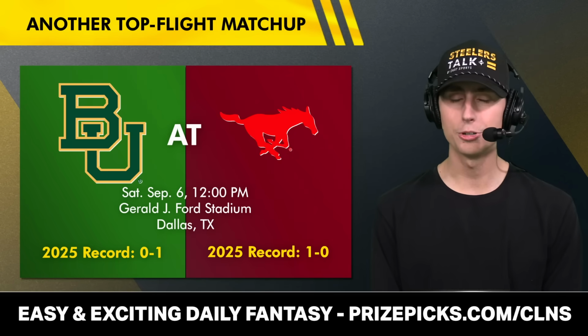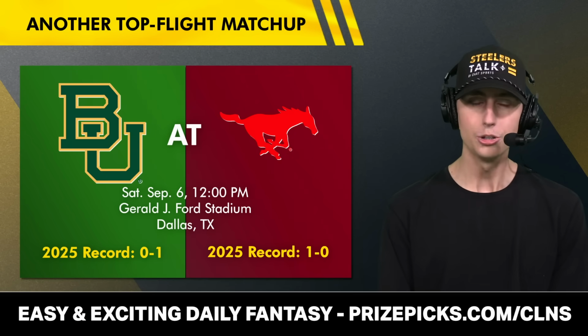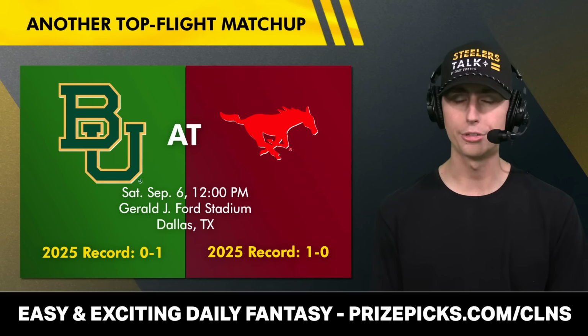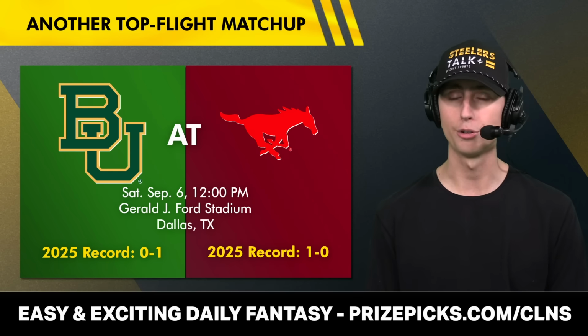Another matchup that I want you guys to keep your eye on this weekend is Baylor versus SMU. Two guys at the quarterback position that maybe aren't as well known, but two guys that are draft eligible and are worth keeping an eye on here as they play in the early portion of Saturday's college football action.